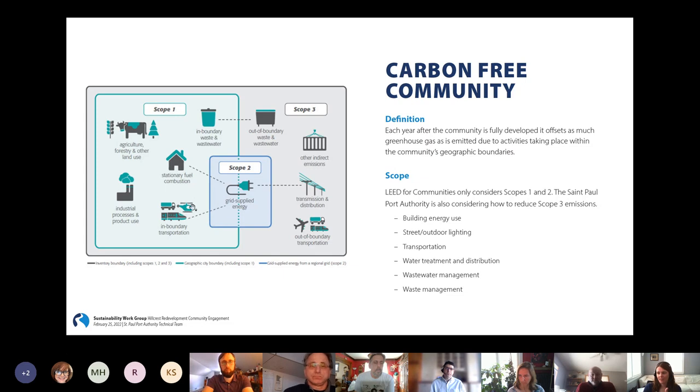We know, especially on that transportation side, that there's going to be a lot of transportation that this project can have some impact on, where this site is just the origin or the destination of trips. So our analysis also takes a look at that out of boundary transportation that would be considered in scope 3, as well as the waste and wastewater treatment that's happening outside of the community's boundaries.